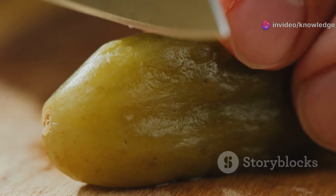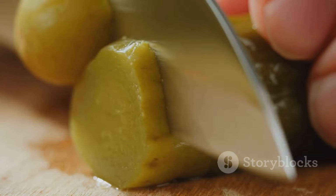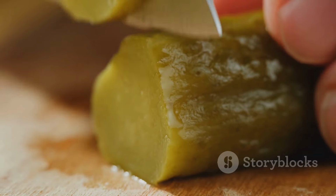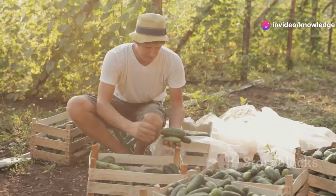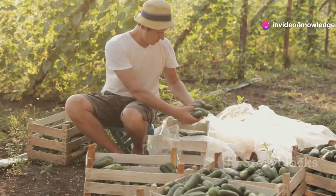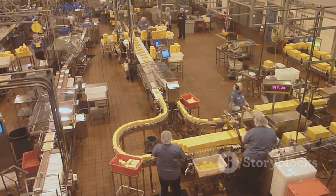The next time you bite into a pickle, take a moment to appreciate the journey it took to get to your plate. Consider the hands that planted the seeds, the care that went into growing the cucumbers, and the expertise that transformed them into the pickles you enjoy. It's a testament to human ingenuity, from the farmers who grow the cucumbers with dedication and skill, to the workers who transform them into a culinary delight.